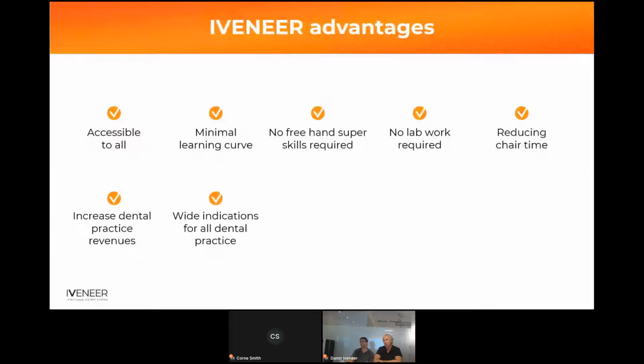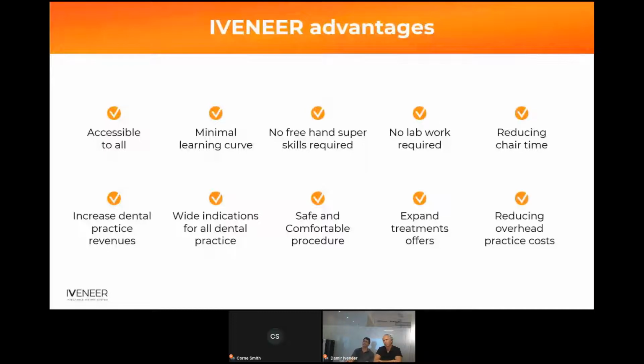It is for wide indications for all dental practice. It is safe, comfortable, and it will expand your treatment offers. Of course, it will reduce overhead practice costs. I can tell you that with one syringe of flowable composite, 1.7 gram, with Ivenir, I can do between 10 to 12 composite veneers.